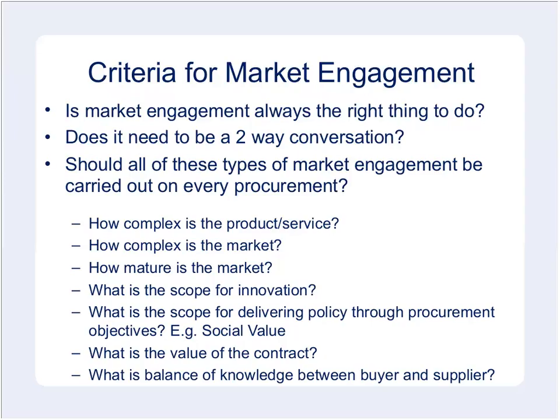Market engagement can be fairly time-consuming, particularly where it's a two-way conversational thing, and we need to ensure that the resource is there. I don't think that the value of the contract is as important, say, as the complexity and the level of innovation, but it is an important factor. And importantly, what's the balance of knowledge between the buyer and the supplier?